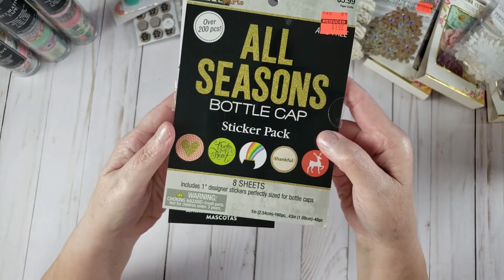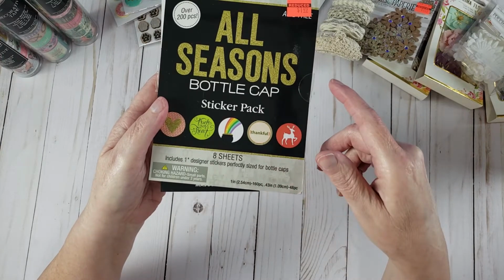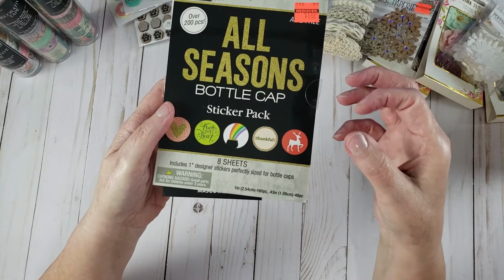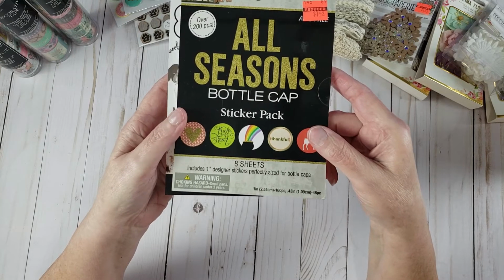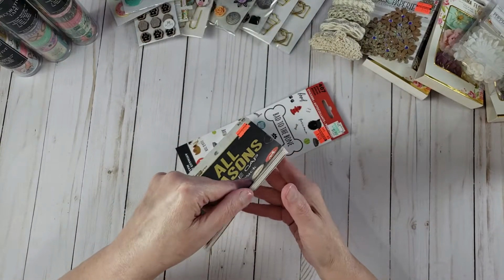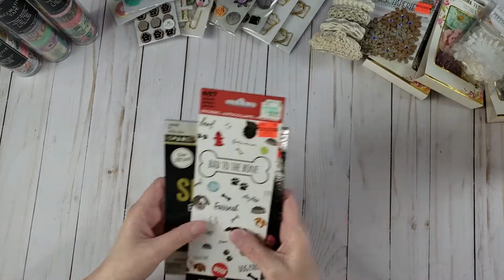And this one's really cool because it's 1-inch circle stickers. And you can use the bottle caps, but what I like to use it for is the 1-inch epoxy clear stickers. You can put that epoxy clear sticker on top of these little circles and make an embellishment that looks kind of like a flare. So, I will flip through this one too at the end. If y'all are interested, just stick around for that.